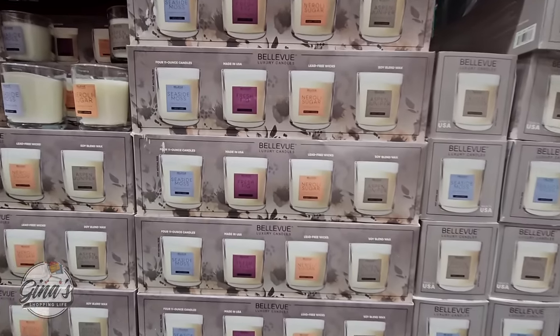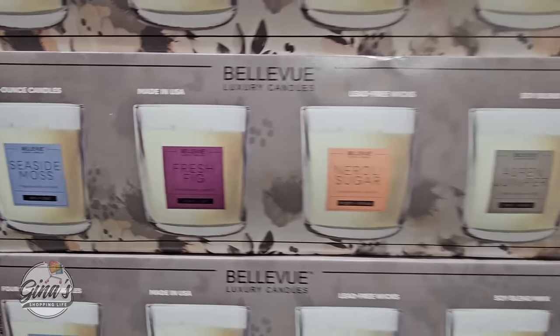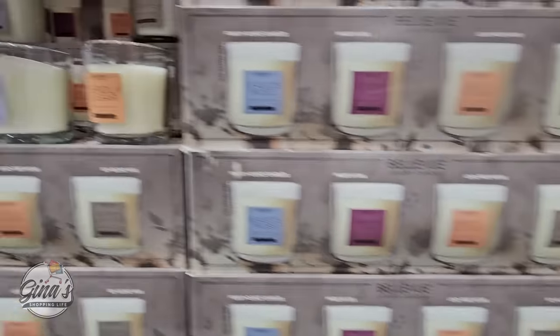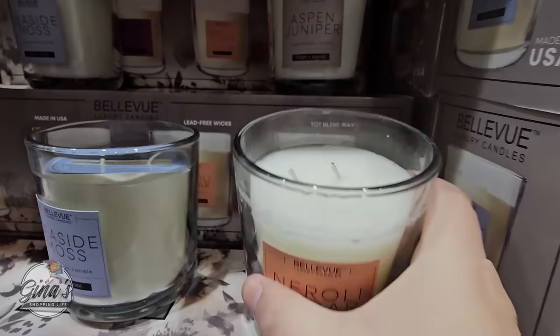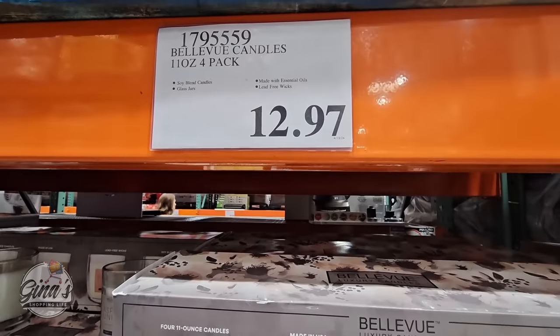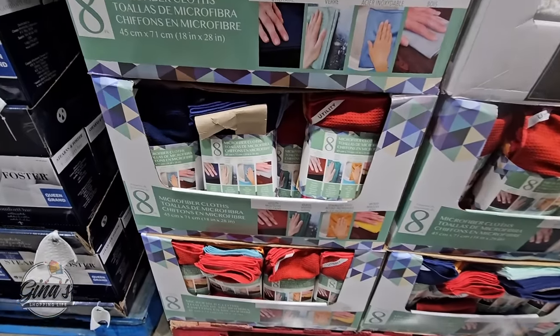Lately, we've seen a lot of candles at Costco, and I like that because they're actually a really good price. So it's a set of four. This is the Bellevue Luxury Candles. Now, the wax is a soy blend, so it's not going to be super smoky. The wicks, you're getting two in each candle. They are lead-free. Of course, the candles are in a glass jar. Really nice. The fragrance is very light, in my opinion, not overwhelming. At $12.97, that is such a great clearance price.